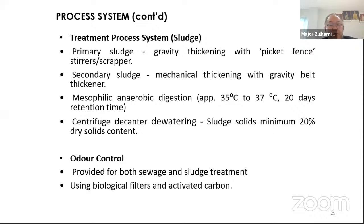to the sludge treatment building, and then we treat the sludge and discharge it to the anaerobic digestion to produce methane gas to be used to generate electricity. And after that, we discharge the sludge with minimum dry solid 20% content and cart away to the landfill. We also provide the auto control for the incoming sewage at the pump station and the sludge treatment building. For this auto control, we use a biological filter and activated carbon.